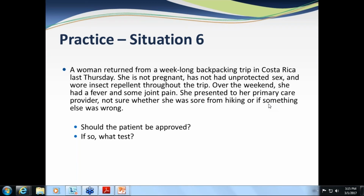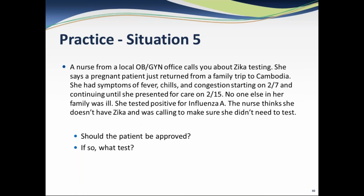So this patient is pregnant, and so we'll be looking at the pregnant flow chart. Does she have at least two of the following symptoms? So she has fever and joint pain. When did those symptoms begin? Within the last 12 weeks, including current symptoms. She's eligible for testing. So the truth is, this is very likely just flu, but based on CDC's criteria.